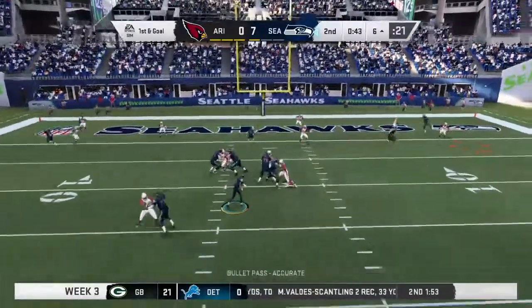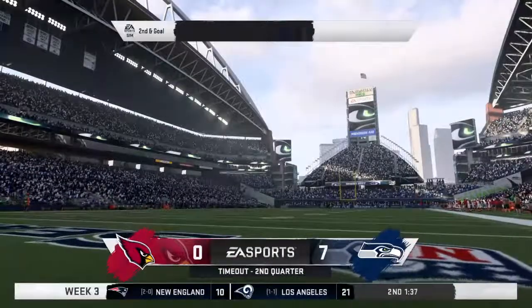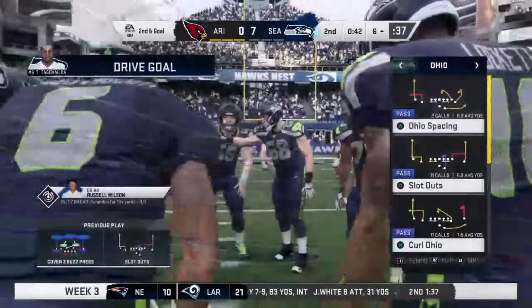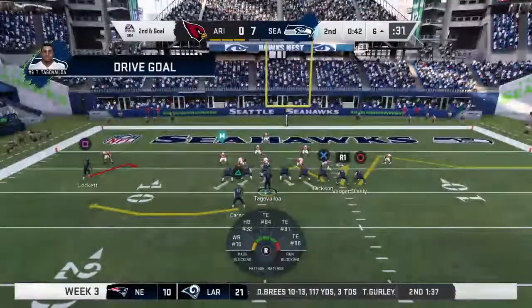Now they'll throw here out of the gun. And that is incomplete. He couldn't hold on through the contact. Brings up second down. Now the Seahawks forced to use their third and final timeout as they'll stop it with just over 40 seconds to go in the first half. An incomplete pass on first down.